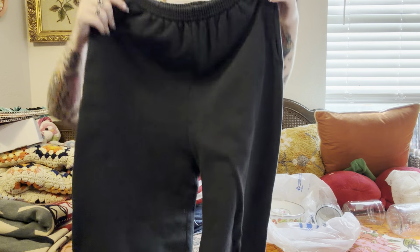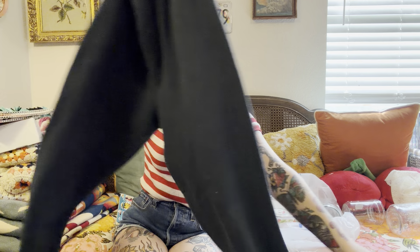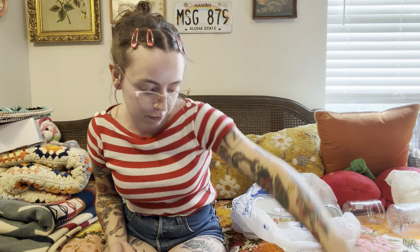Next is nothing exciting. This is just for me. It's literally just a pair of Hanes extra large boys sweatpants. I think it would be fun to put patches on this or embroider it or something and make it cute, but I just really like sweatpants and I don't have black ones.